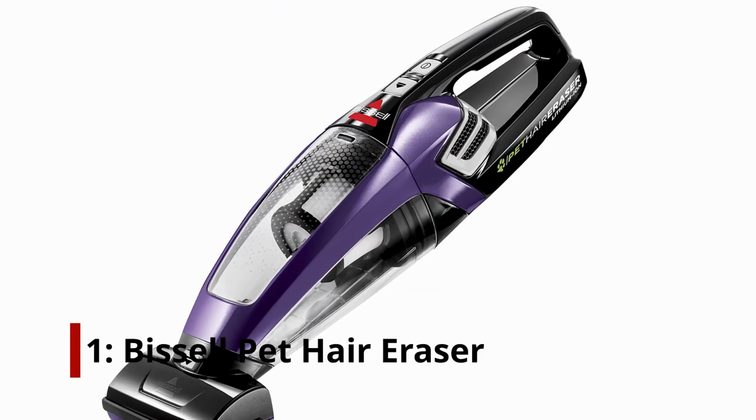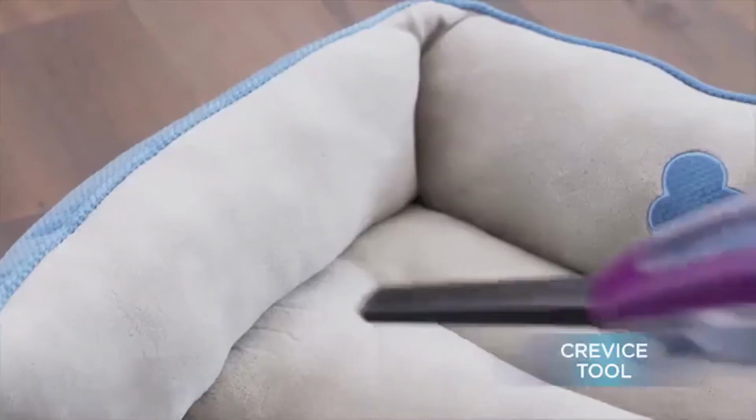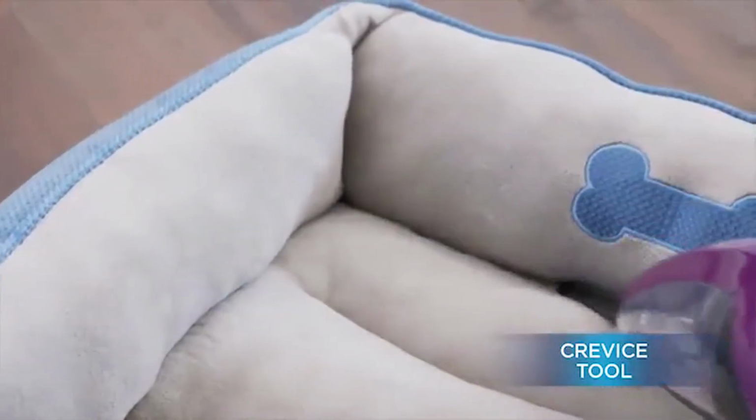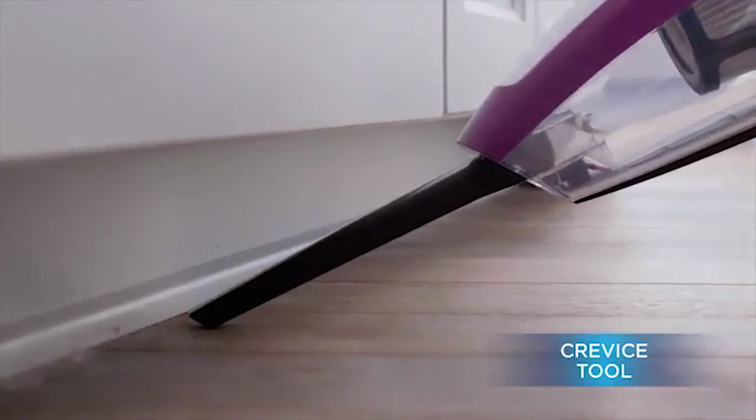On number 1, Bissell Pet Hair Eraser Lithium-Ion Cordless Hand Vacuum. Fur is often a constant companion in a pet owner's home. Pet owners can choose from a wide range of Bissell vacuum cleaners that were created with their needs in mind.